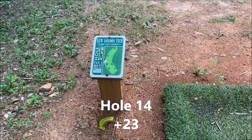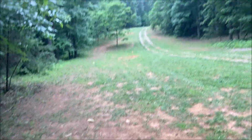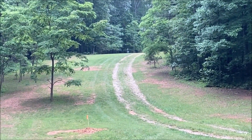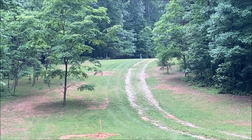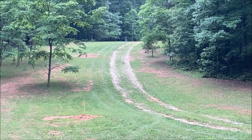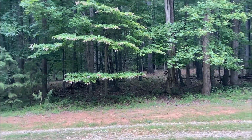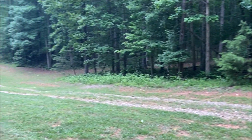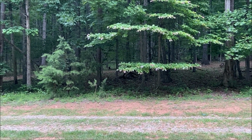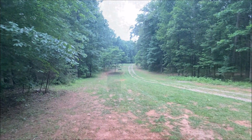Yes. Hole 15, 484, par 4. Fairly straightforward hole, kind of down a hill, then up a hill, and the pin is kind of set back in the corner of the woods right there, just out in the open. Now the longs, you have to go through all these woods and you come out right down there. That's a long, what, 150 feet, 200 feet, something like that to get through there. So the shorts, much better.